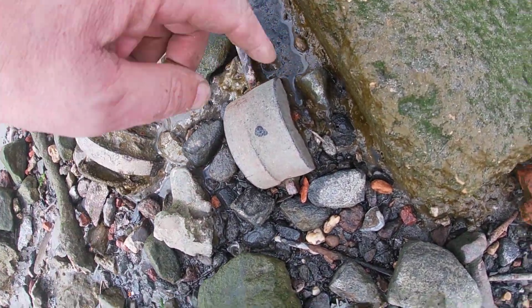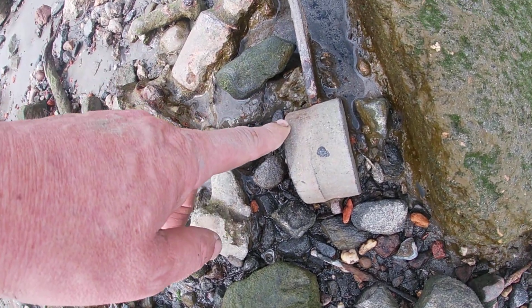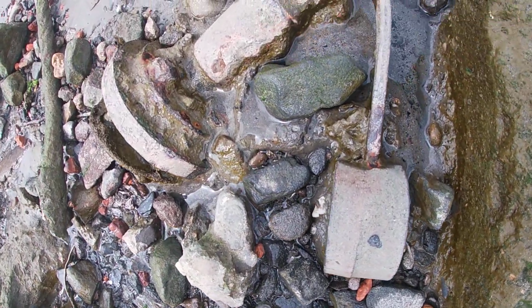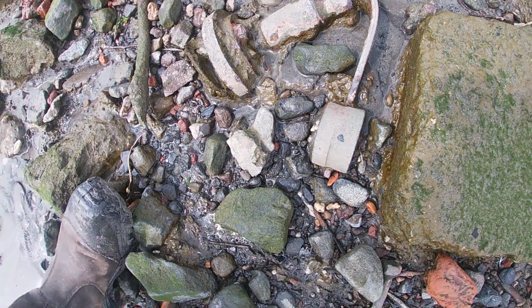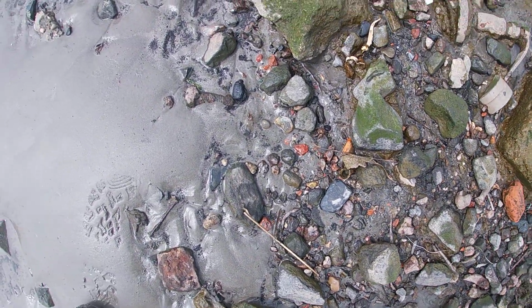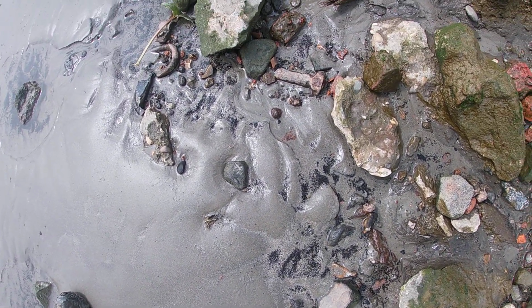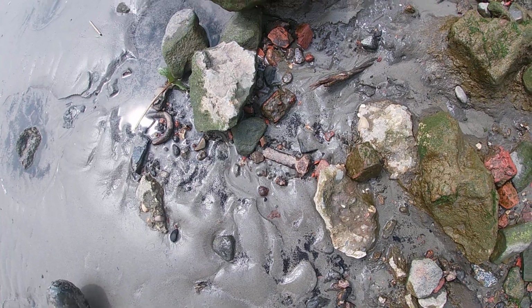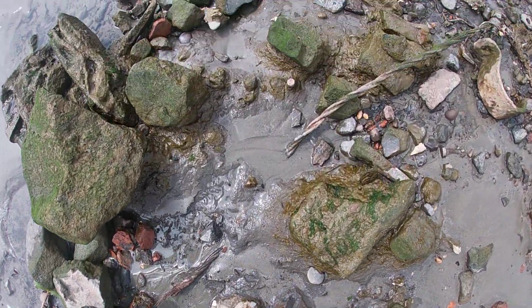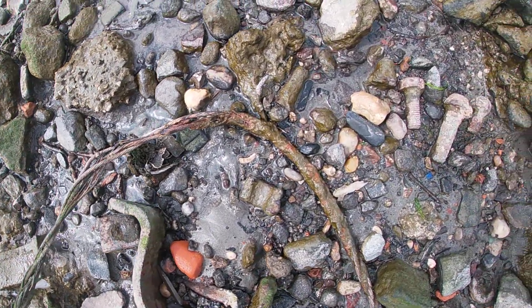My, my, my. That's a weight. So this may be a safety valve of a steam engine. Probably I'm talking BS now. But it's an amazing thing, just laying there. And you know what? This area is always amazing.